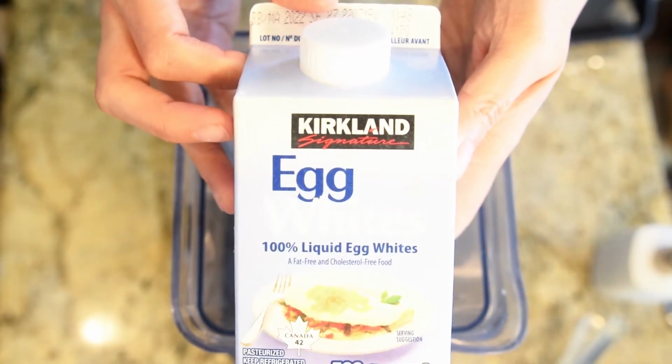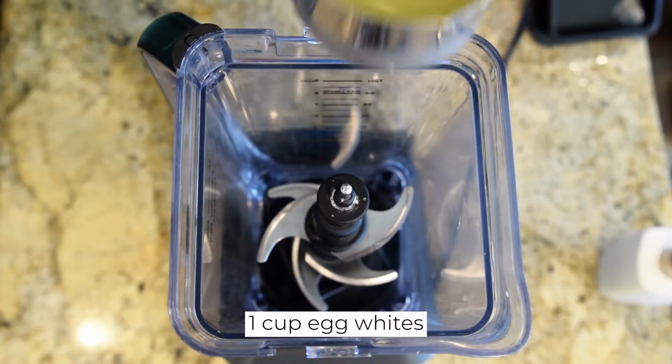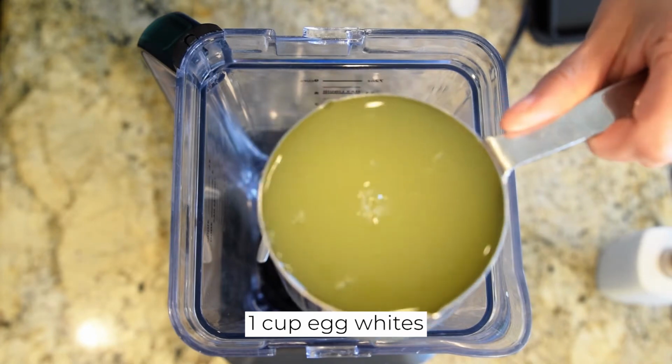Make these high-protein, cheesy egg white bites. They remind me of the ones from Starbucks but are healthier and so easy to make.